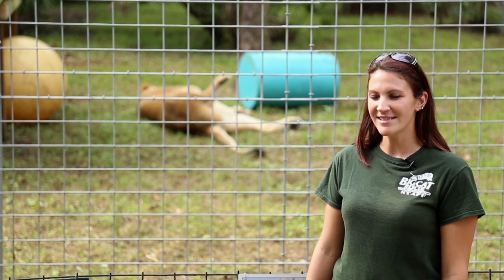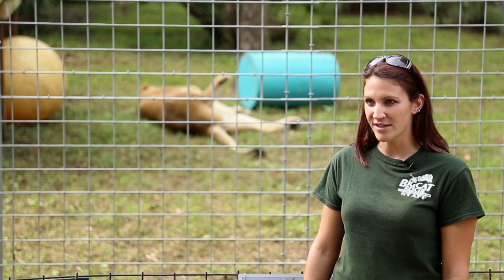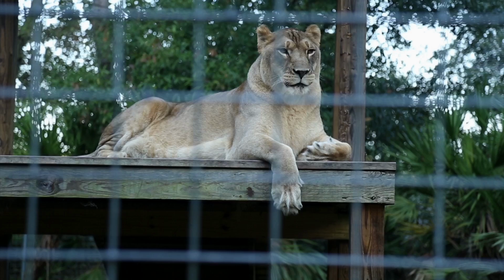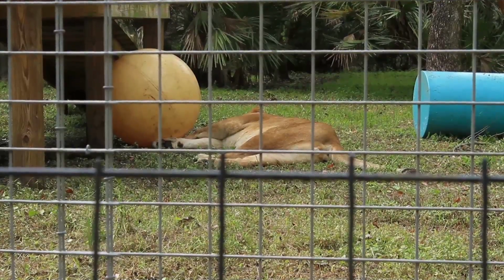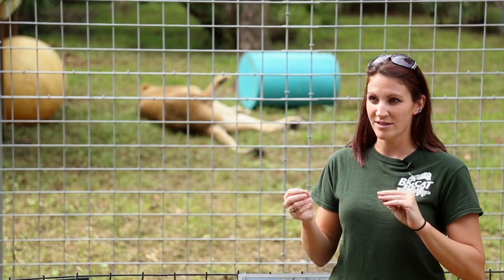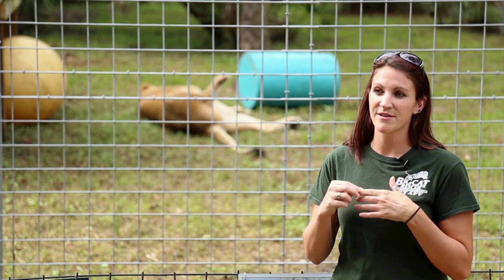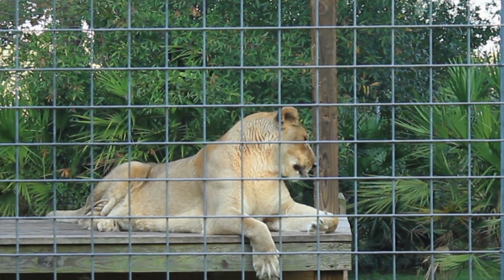Nikita was rescued from Tennessee. The DA found her while they were doing a drug raid. She was living on a cement floor, so she has a lot of arthritic problems in the joints of her arms. She was taken to a zoo, and they were going to introduce her to the pride of lions that they had, but since the drug dealers declawed her, she wasn't fit to live with other lionesses because she couldn't defend herself, so we took her here.